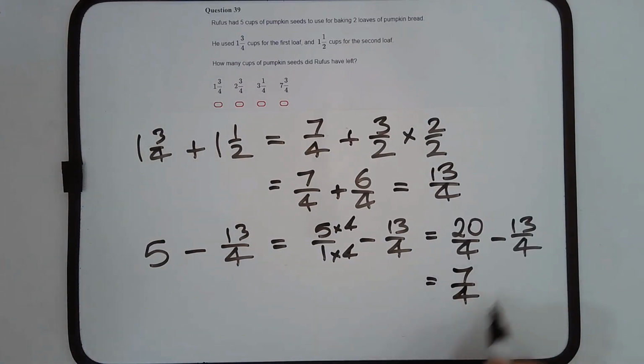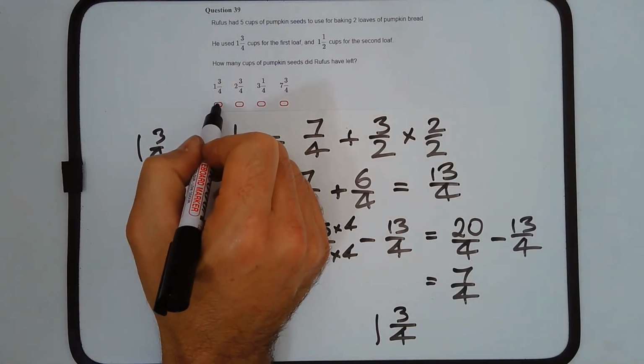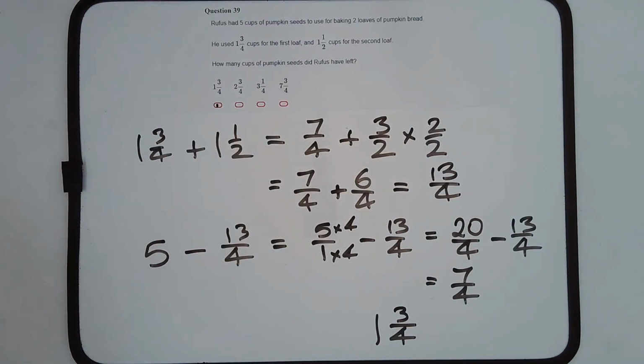And to convert this improper fraction back into a mixed numeral, we work out how many whole times 4 goes into 7, which is 1 whole time with a remainder of 3. So 7 over 4 is 1 and 3 over 4 in mixed numeral form. So the answer is the first option, 1 3/4 cups left.